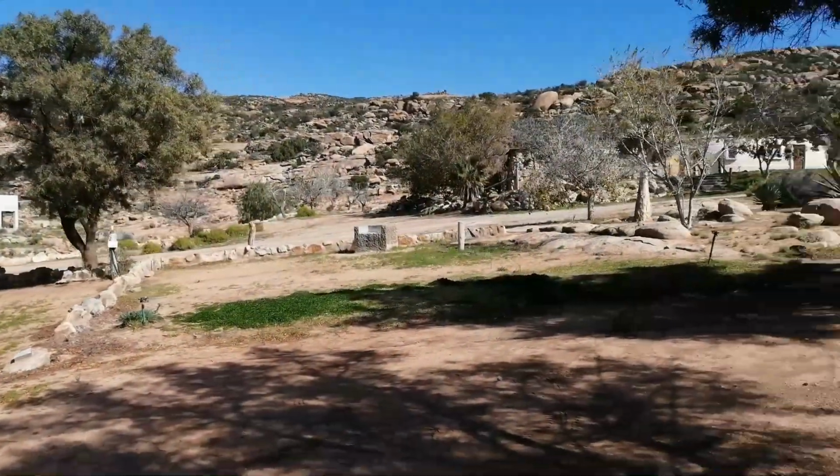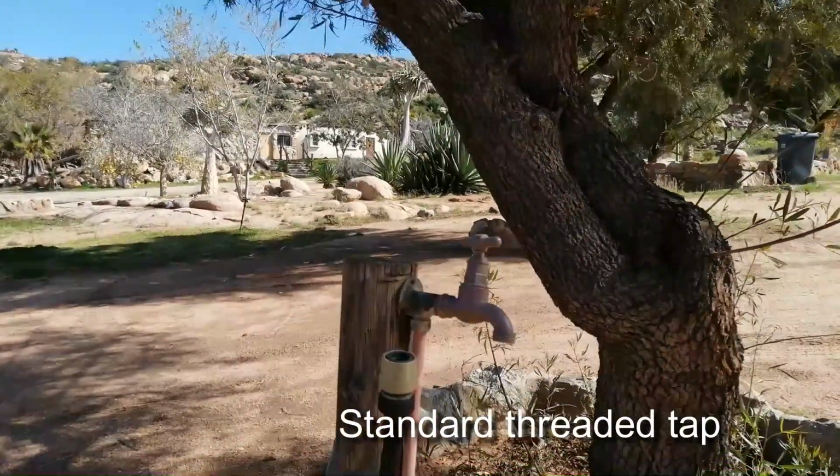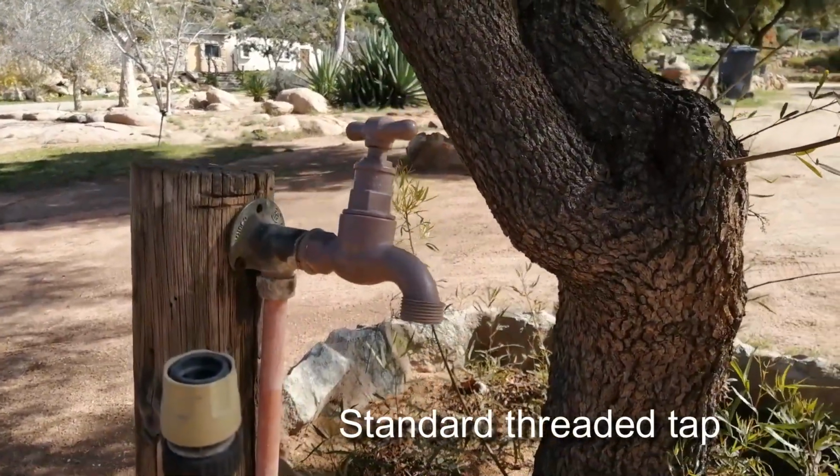Tap, looks like a tap for every 2 sites with a standard threaded end.